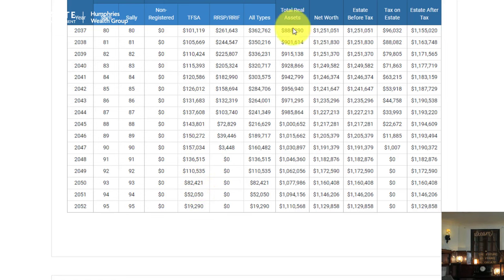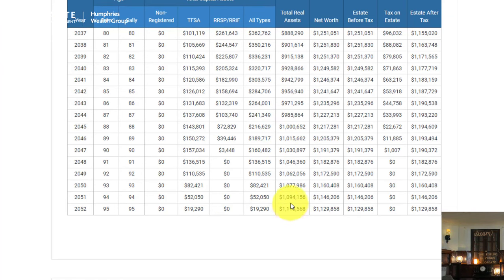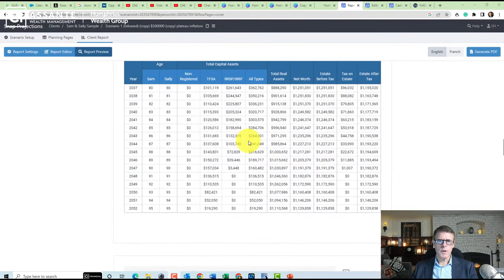Real estate assets, so their real assets, by the time they get to age 95, we're projecting a value of 1.1 million. It was a pretty conservative estimate. We used 1.5% indexing on their real estate over the years. Okay, so that's the basic analysis and mechanics of how we calculate the after-tax cash flows.